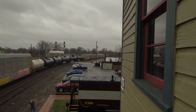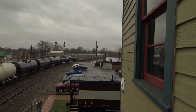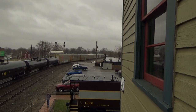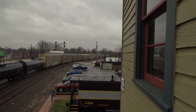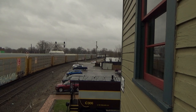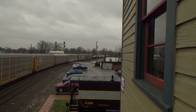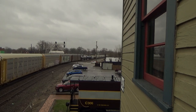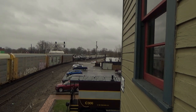There goes a northbound on the Sandusky District with a BNSF Gevo and then a highway is behind the zero, which is a CSX. I bet you can tell there's a guy that's down below me, and he told me that there was a bunch of northbound and southbound. This is one of them.